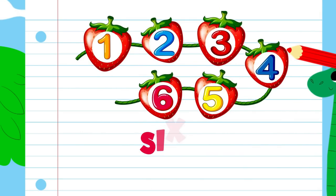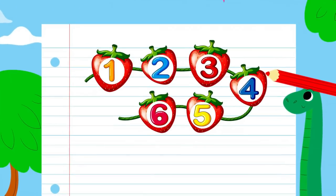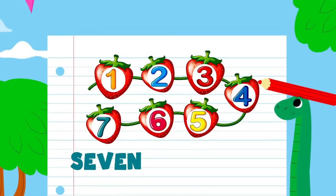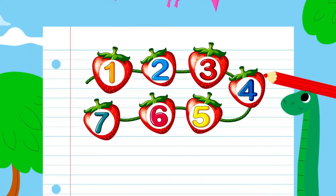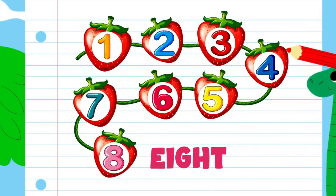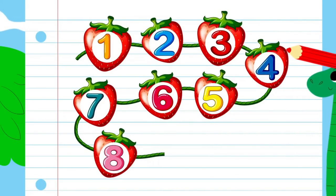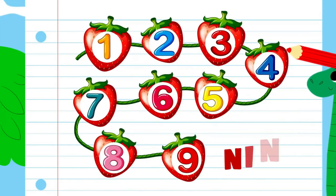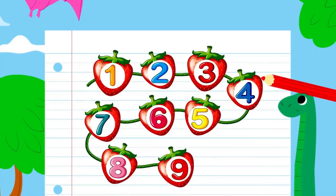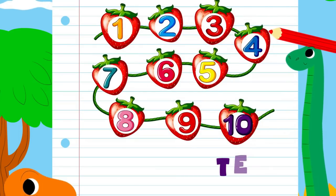Six. S-I-X. Six. Seven. S-E-V-E-N. Seven. Eight. E-I-G-H-T. Eight. Nine. N-I-N-E. Nine. Ten. T-E-N. Ten.